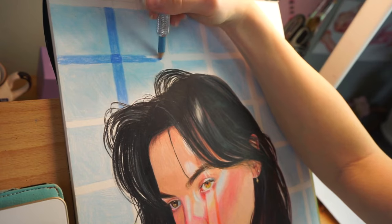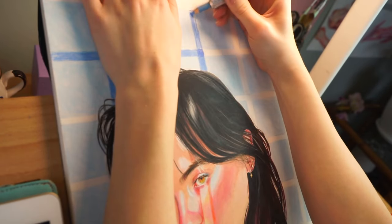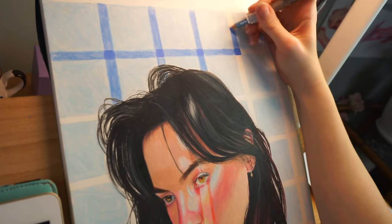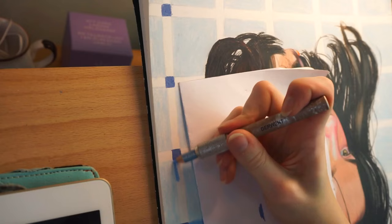partner what he thought I should do for the background, and he suggested that I should do this light blue, plaid striped background, which I did end up doing, and it turned out so cute. So thank you, Taylor. Great idea.